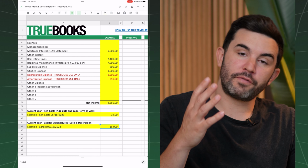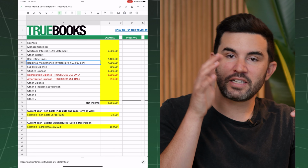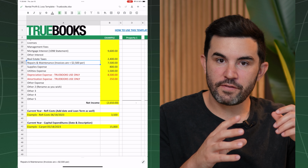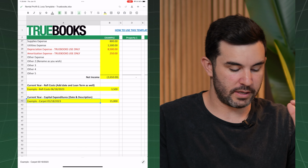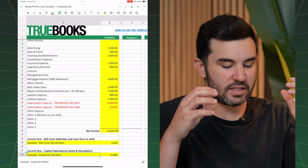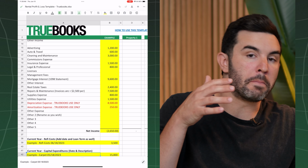And so rule of thumb here is if the item is less than $2,500, plug that to repairs and maintenance in that category and just put it there. But if it's more than $2,500, make sure that you're listing it out separately down here below so that we can make sure to depreciate it for you and report it properly. You'll notice here that this is just showing things in a categorical manner. This is giving your accountant the numbers at the end of the year. This is not something that you would do your bookkeeping with.